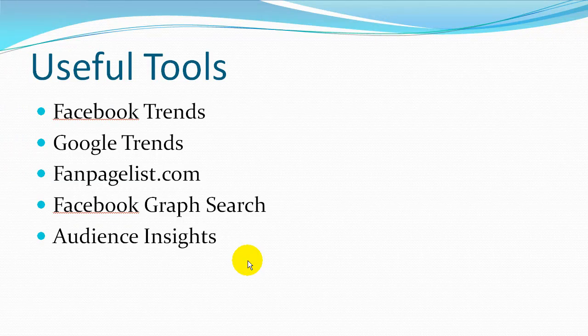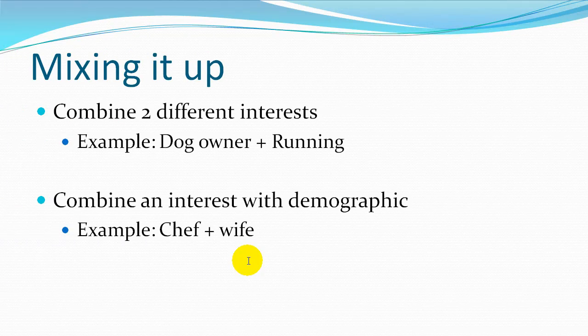So yeah, that was just step one. I know I went on for quite some time for just step one, but that's how important finding your target audience is. If your audience is really big, like WWE was, at about 10 million, you can break it down by combining two different interests. For this example, I've got dog owner plus running. Dog owners would be a huge market, in the millions, but if you add running to it, it's going to break that down. It's any two interests, so they have to be a dog owner that likes running, and that really breaks down your audience.